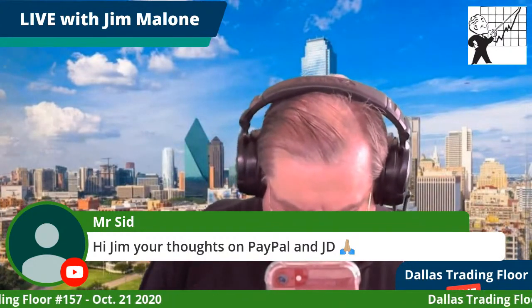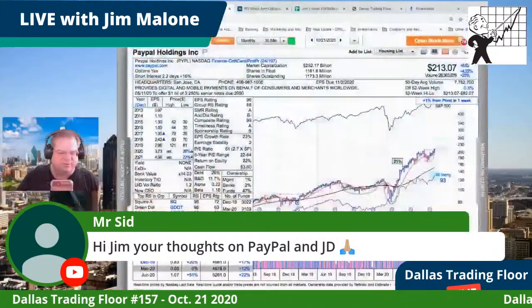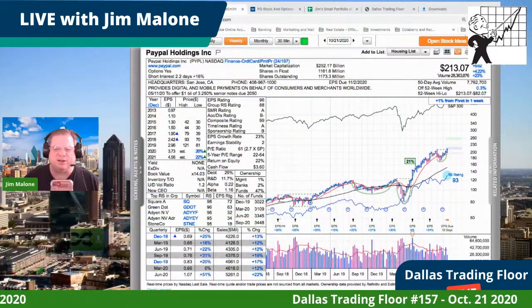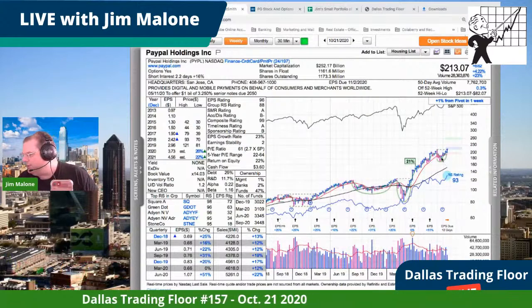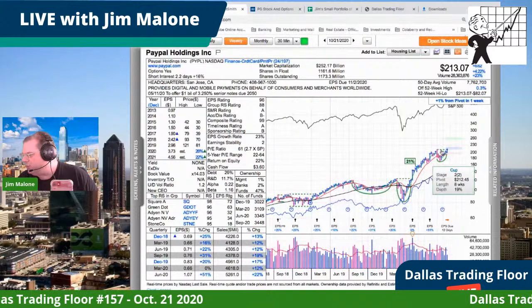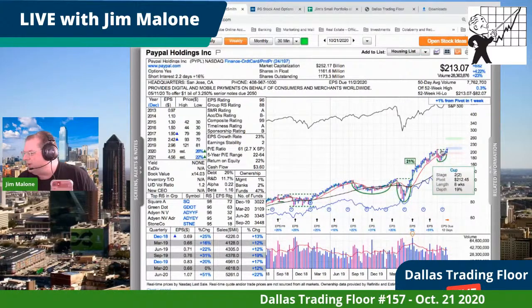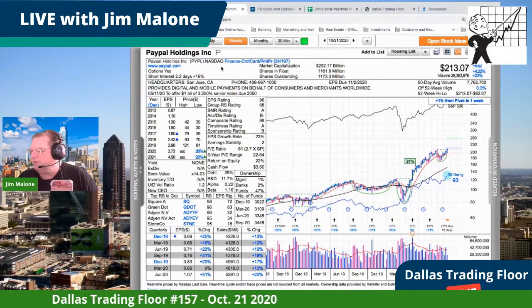Okay, so the question is on PayPal, and let's look at the PayPal chart, the live chart. PYPL is the symbol for PayPal. So we're going to pull it back to the PayPal chart here. Hopefully you can see this. I've been trying to get this better so that you can see the chart a little better. It is right at the buy point right now on a cup. The pivot on this is 212.45. It's a 213. It's buyable right now.